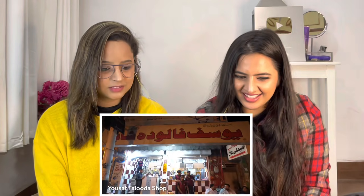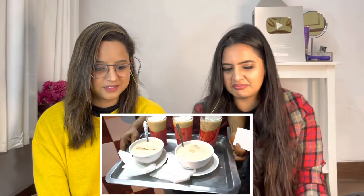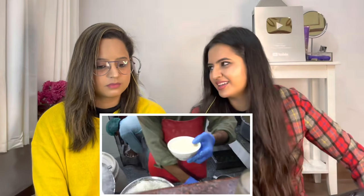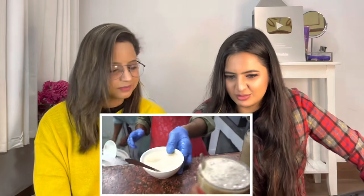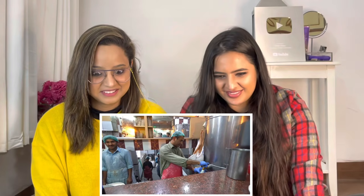Next up in Lahore, we are at a place called Yusuf Faluda Shop, and they're very well known for all sorts of milk-based desserts and even just fresh milk. You can come here and drink a glass of milk. But we're going to order a couple of their desserts, and there's also another drink which is called a Dood Pepsi, which is milk. So it's where you mix milk and Pepsi.